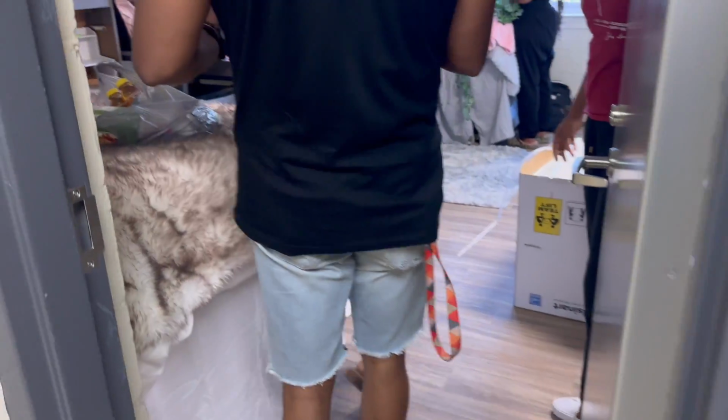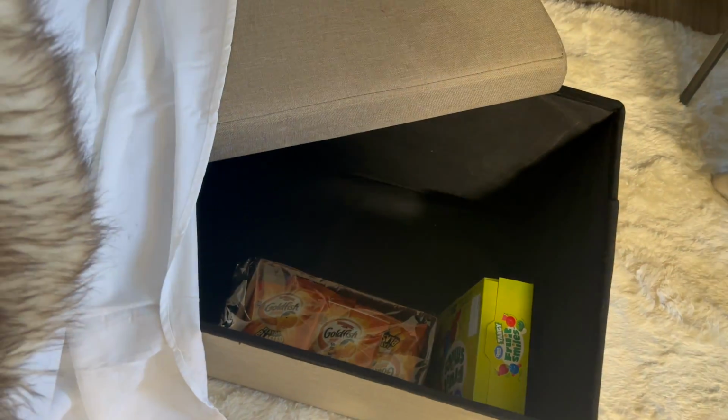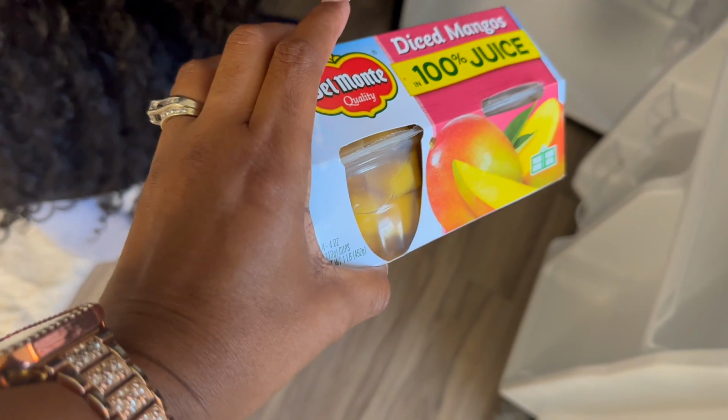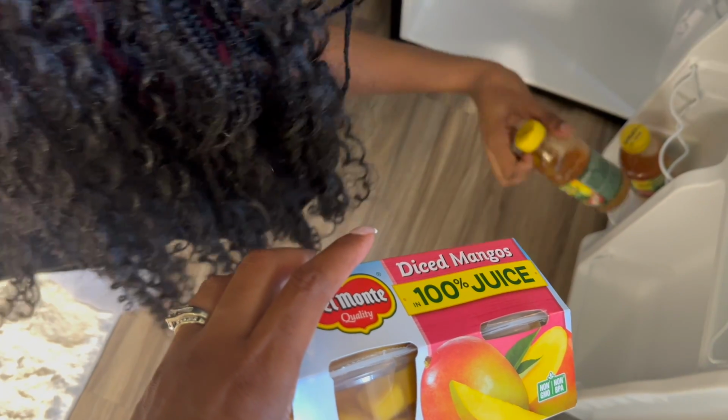Alright, so bringing everything back in and just putting things away in the storage under her bed. We thought that would be easiest because she had nothing in there. Okay. Putting some of the things into her refrigerator. It worked out this year because they both had small refrigerators. Both she and her roommate could have a refrigerator.